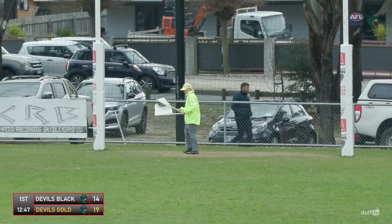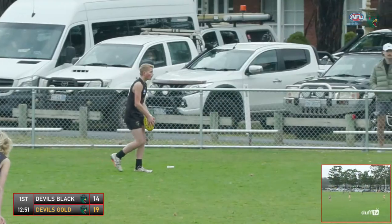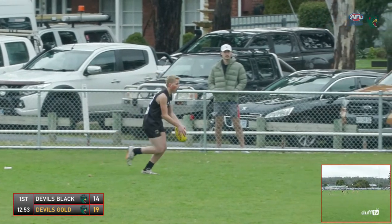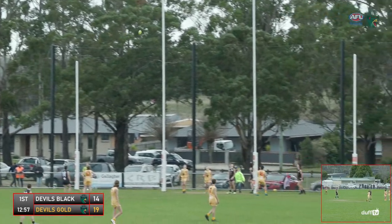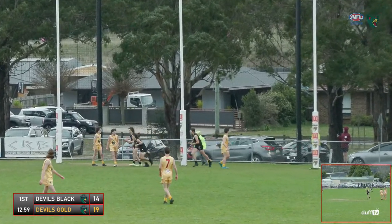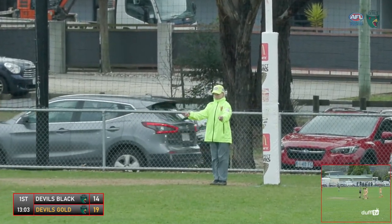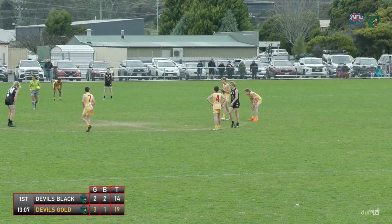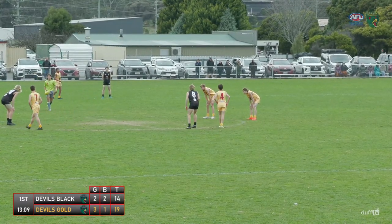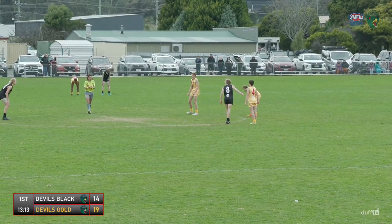So things have started to happen just purely through that forward 50 work, just getting some repeat 50 entries, putting the Devil's Gold under some severe pressure. And the dam wall sort of broke after having five entries inside their 50. They were able to hit the scoreboard once again. And to their credit, they've come back 2-2-14. Devil's Gold 3-1-19 here at Prospect Park on a gloomy afternoon.